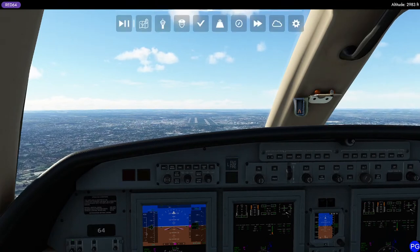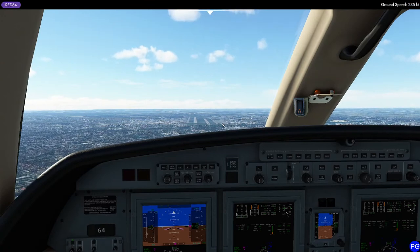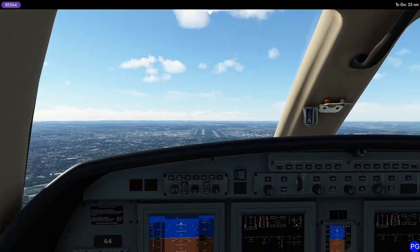Alright, folks, it has been one heck of a flight. I'm still shaking a little bit here. Remember, he said keep your speed up to 40 until you get to 4 DMA? There's 4 DMA. We're going to go drop our last notch.